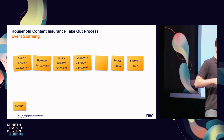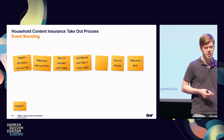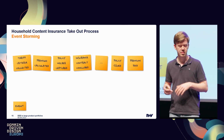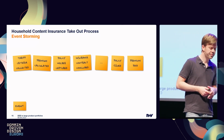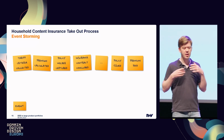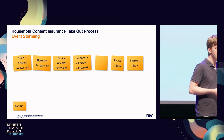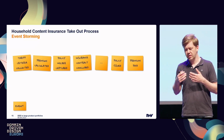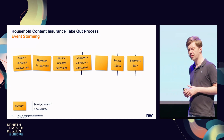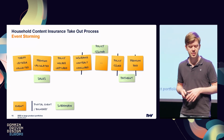And we just repeated the same approach that we did with the first product. So we started with an events domain with collaborative modeling. And again, this is our household content insurance takeout process. So the same process with another product, and it looks pretty much the same. We collect the tariff criteria from the customer, we calculate the premium, we capture some information about the policyholder, the insurance contract gets concluded, then we can issue the policy document, send it to the customer, and collect the premium from the customer.